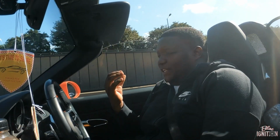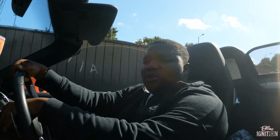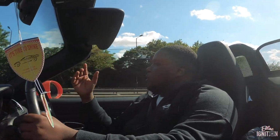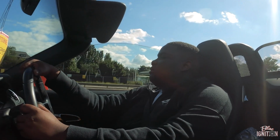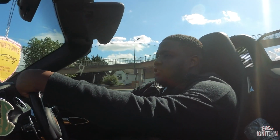It's just so lovely to drive. Well done, Porsche. No, seriously, Porsche, well done. The seats in this car are so comfortable as well. I've got no complaint being in it. I could be in there 24/7. It's just amazing. Just wow.